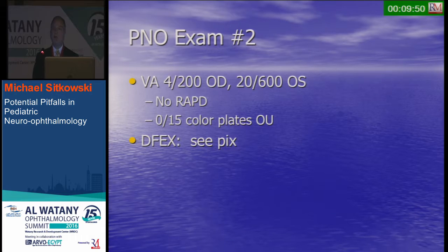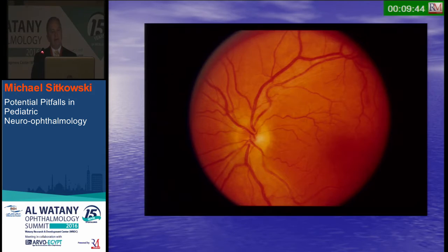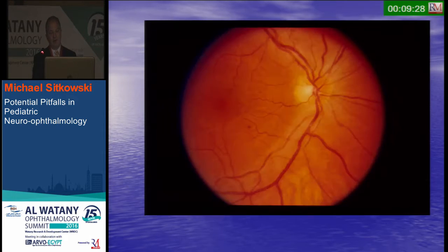She was 20/200 and 20/600. Pupils definitely had no RAPD, but no colored plates at all. And now this is the fundus exam you see here, and this is about 6 weeks later. You can see that there clearly is some temporal pallor of the optic disc, and you can see the very straight demarcation line of the neurofibrillary atrophy and the papillomacular bundle in this eye, and a very similar picture in the fellow eye as well.